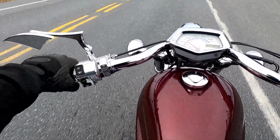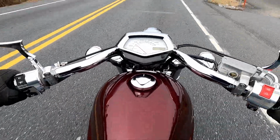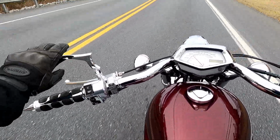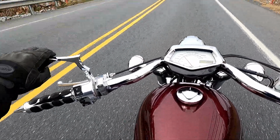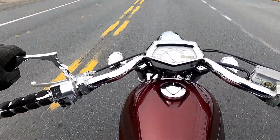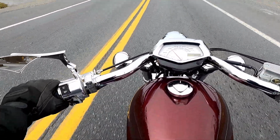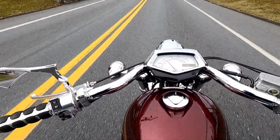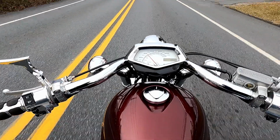So the clutch pull on this bike is very light, very easy to pull in the clutch, and the clutch engages really strong. It engages at a decent spot on the handlebar. It's not too far out, not too far in when it engages.